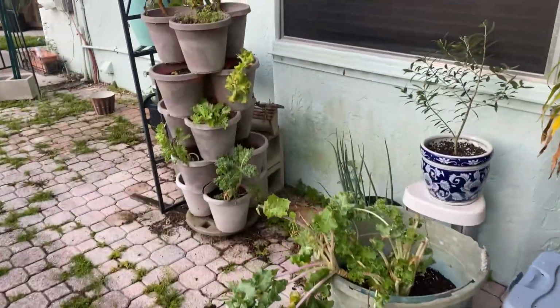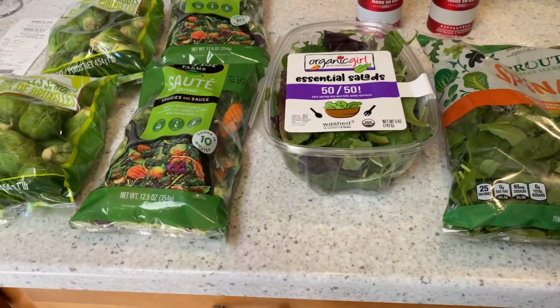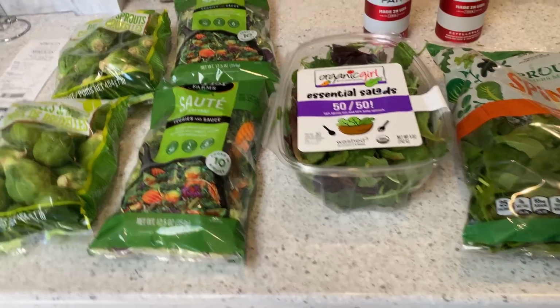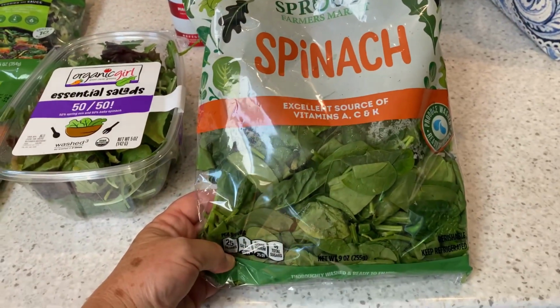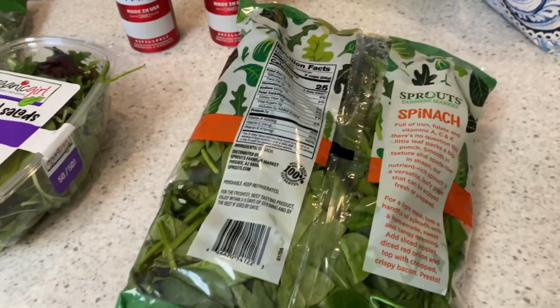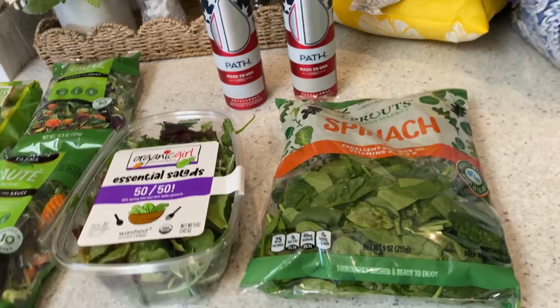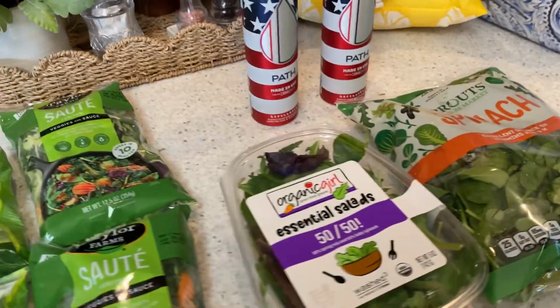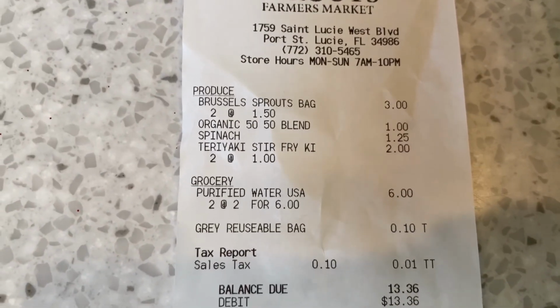Because, you guys, my kale is just looking so sad out there. I've eaten around on it as much as I can, but it needs replanting. And I got this bag of spinach for $1. It looks pretty good for saying it was on clearance. Doesn't look slimy. Hopefully it lasts all week long. So that was my Sprouts run. Let's look at that receipt. Of course, I spent $6 on the water.